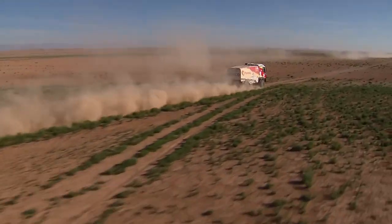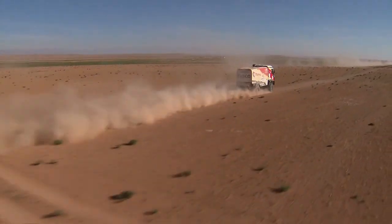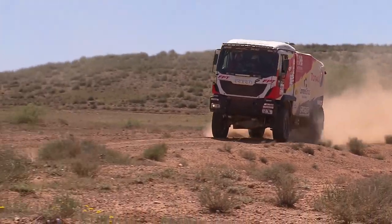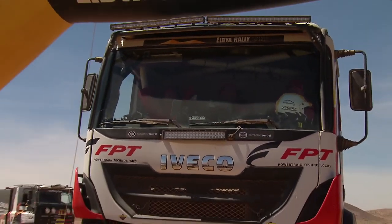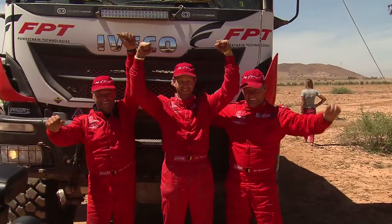Igor Bouwens attacking hard, is going very fast as well, but then he hits problems. Problem with the steering arm of his Iveco truck, and 100 kilometers before the end he has to stop and repair it. And he attacks very hard after that, but he finishes 30 minutes behind Van den Brink and loses the rally by 8.